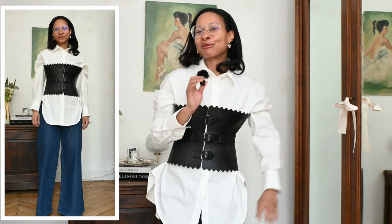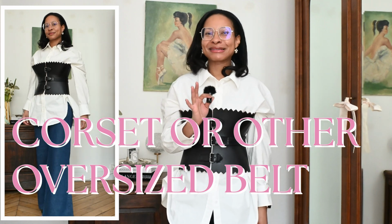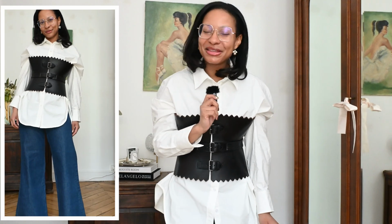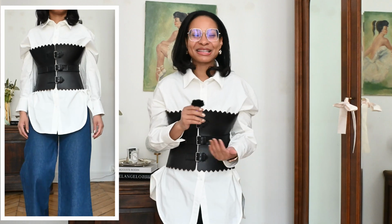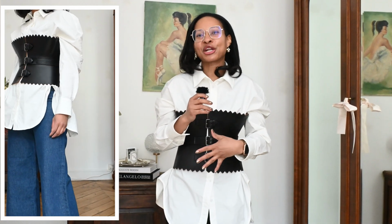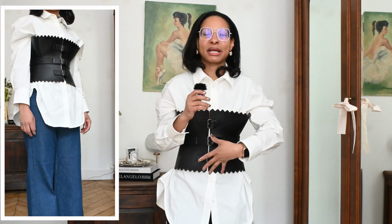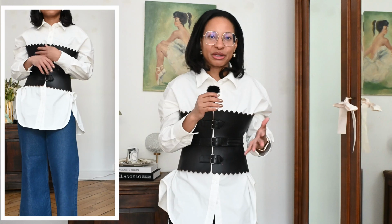And the final way I would recommend styling an oversized white shirt is with a corset belt. Now, I know you're probably sitting here like, why on earth should I buy a corset belt? You know what? There are things in this life that can just be fun, honey. One of the things that I think is interesting is there are some cool brands right now making these really big belts, right? Belts that go from here up to here. DeHanche is one of the brands that's doing that.